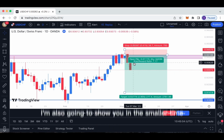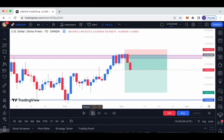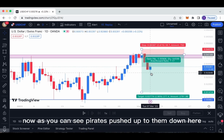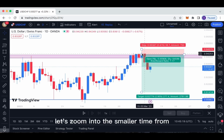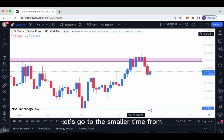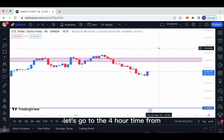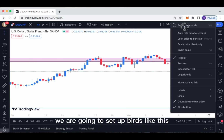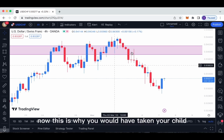But again, traders, I'm also going to show you in the smaller time frame. This is just on the bigger time frame. Price pushed up to even down here, so we're going to keep on holding this right now. Let's zoom into the smaller time frame to see how you would enter this trade. Let's go to the 4 hour time frame, as you can see right there. We are going to reset our page like this. Nice and easy. So traders, now this is why you would have taken your trade.